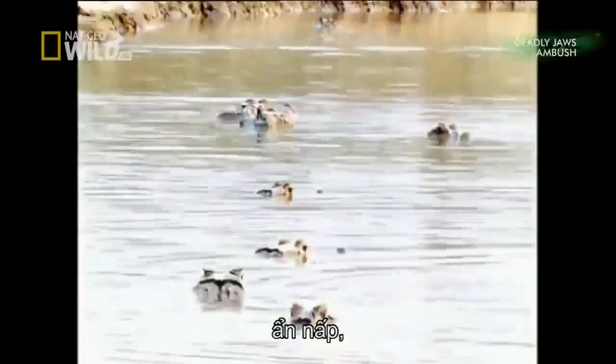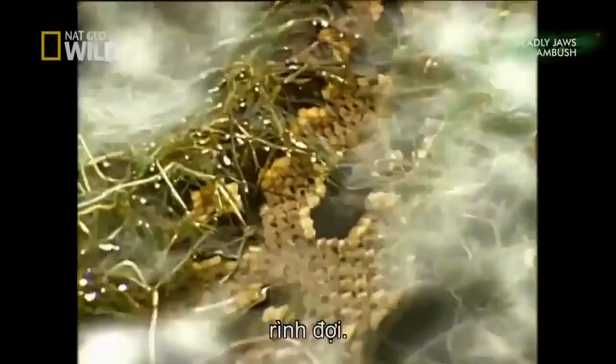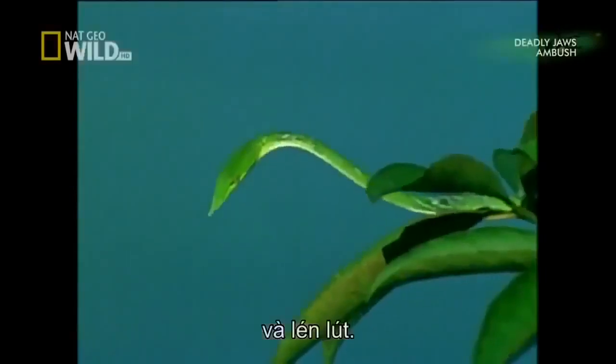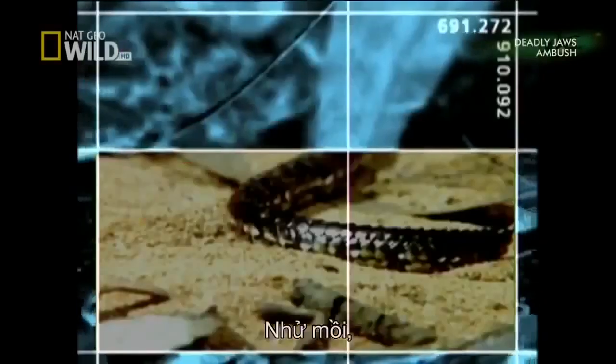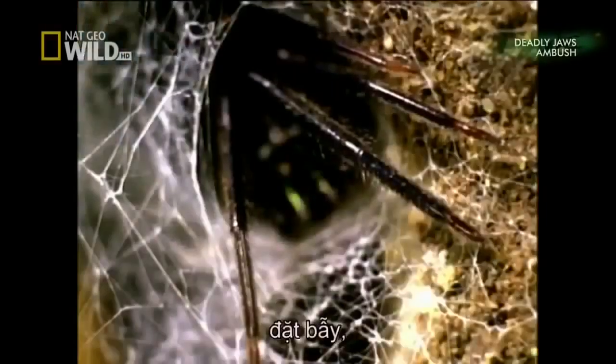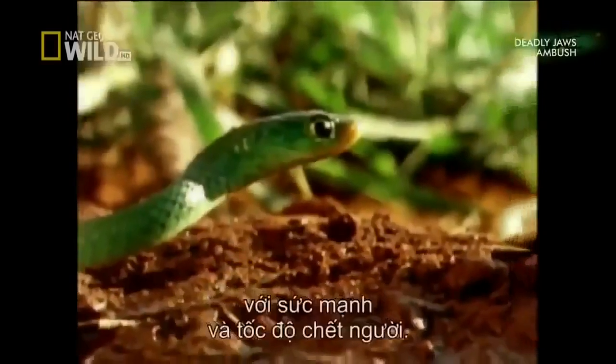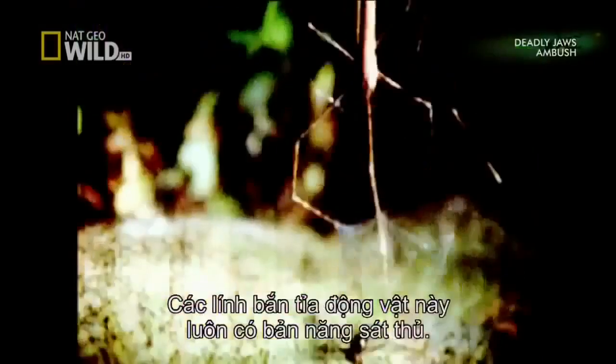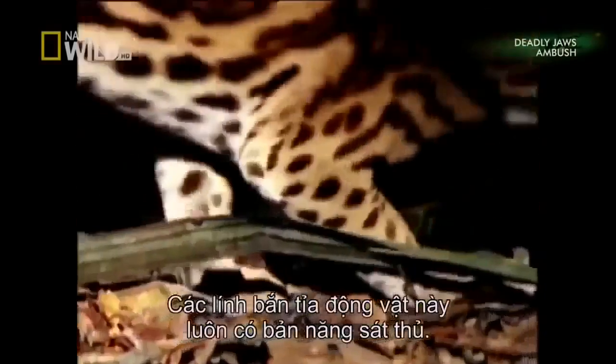Creeping, lurking, waiting, hiding, disguised, and stealthy. Lures, traps, and finally, attack. Ambush predators strike from their killing position with deadly force and speed. These snipers of the animal kingdom are always built for the kill.